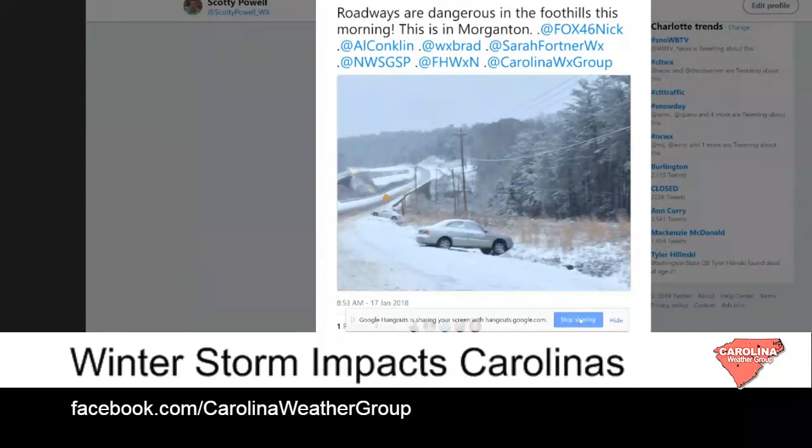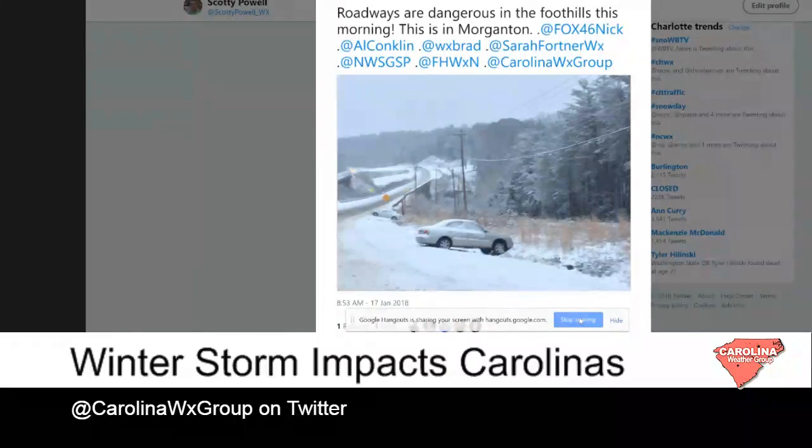Earlier this morning, where this picture was taken, on the other side of the road, there was a jackknifed tractor trailer, and I've got some video of that, and we'll show you that tonight on the Carolina Weather Group Snow Special. It's been a very dangerous morning here in the foothills, and continues to be dangerous as the snow falls. We're looking at least another 2 to 3 hours of snowfall before it starts to wrap up and move off to the central and eastern part of the state.